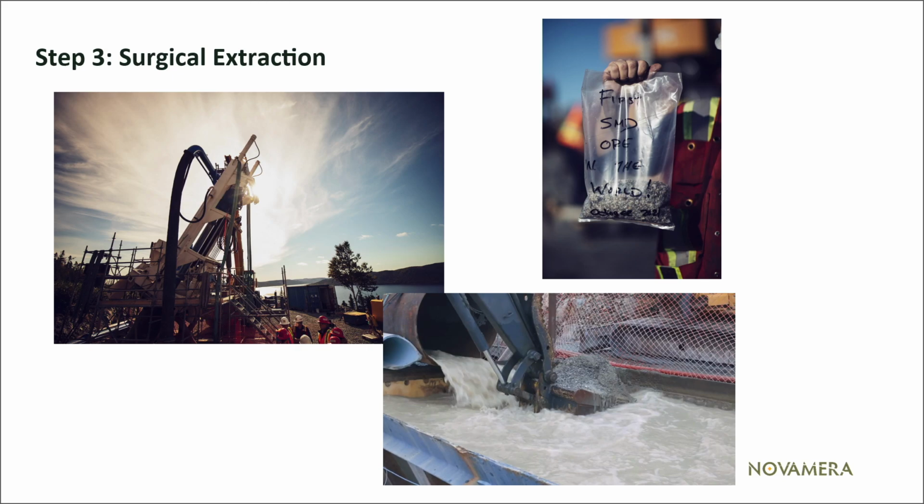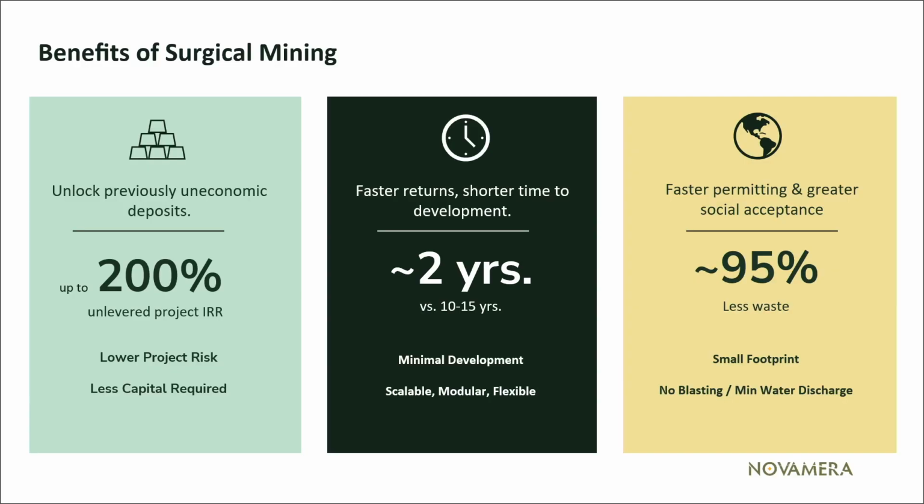Although this technology is used in construction, it's never been used in a mining application. So it's a new application for it. There are a lot of benefits from a financial perspective. The ability to improve IRR is significantly better than conventional, and then there's the whole process of permitting. With surgical mining, we typically would not trigger the Metal Mines Effluent Regulations, which are often triggered by the volume of discharge. At 50 cubic meters a day, you trigger the Metal Mines Effluent Regulations.